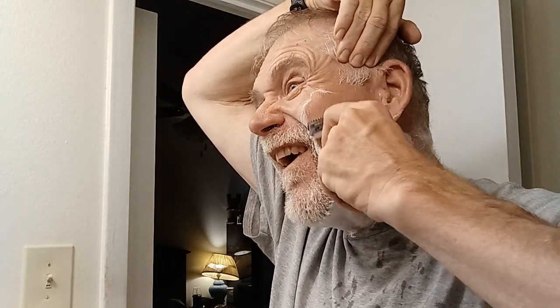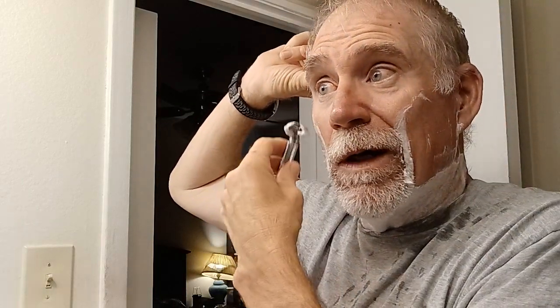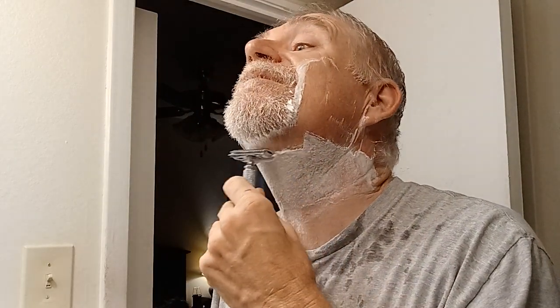All righty. As I said before, this is a big, heavy razor. Does that help with a shave? Not particularly. There's the fact that it's got that funny-looking open comb top there for better flow through. Help with the shave? Not particularly. Well, Fuzzy, what helps with the shave? Knowing what you're doing. That helps with a lot of things.